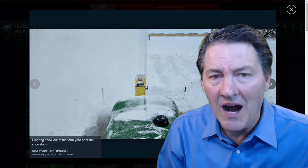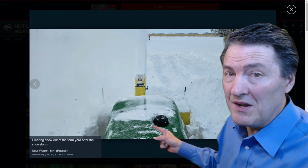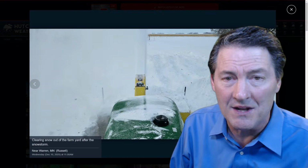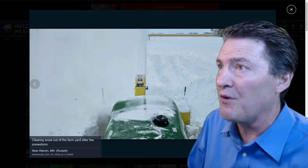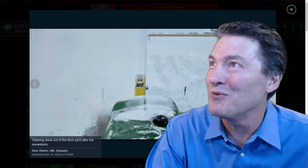And you know what? Hutch says this wasn't shovel trouble, folks. You need one of these to clear out the farm. I mean, look at the snow in Warren, Minnesota. Holy buckets. That is what you need the old snow thrower for right there. Thank you very much, Scott. Thank you for your kind words there.